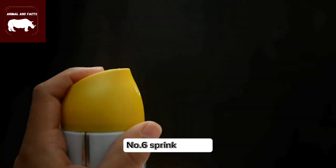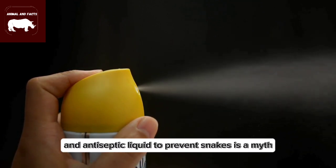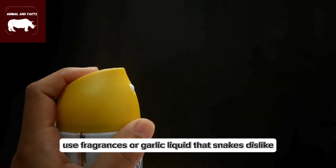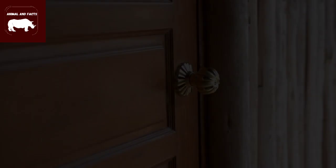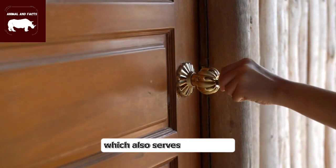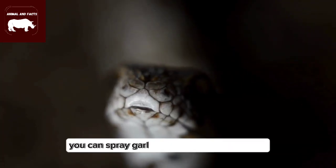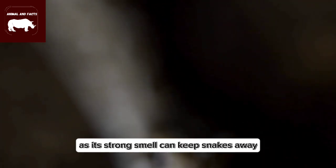Number 6. Sprinkling salt and antiseptic liquid to prevent snakes is a myth. Use fragrances or garlic liquid that snakes dislike. Snakes are highly sensitive and dislike strong odors. Their tongue, which also serves as a sensor, interprets pungent smells as a predator. Always use room fragrances to prevent snakes from approaching. Alternatively, you can spray garlic extract around the house, as its strong smell can keep snakes away.